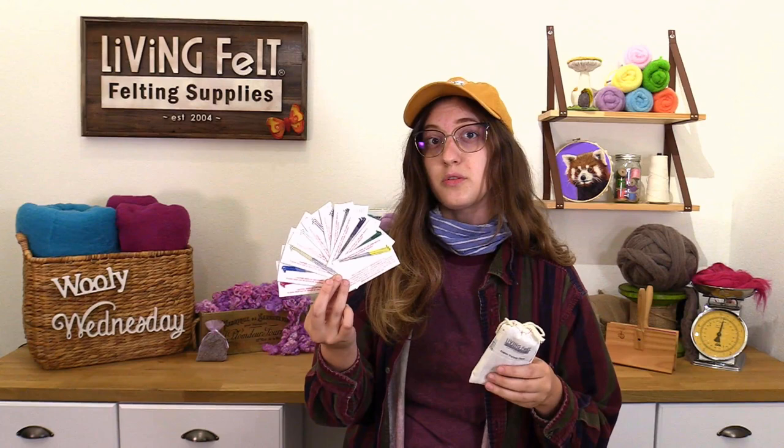Each needle will come taped to this info card that's going to explain what type of needle it is and a suggested use for it. Also, for more needle information, you can check out our website, go to the needle page, and there'll be an informative video that will have greater detail about each one of these little friends.